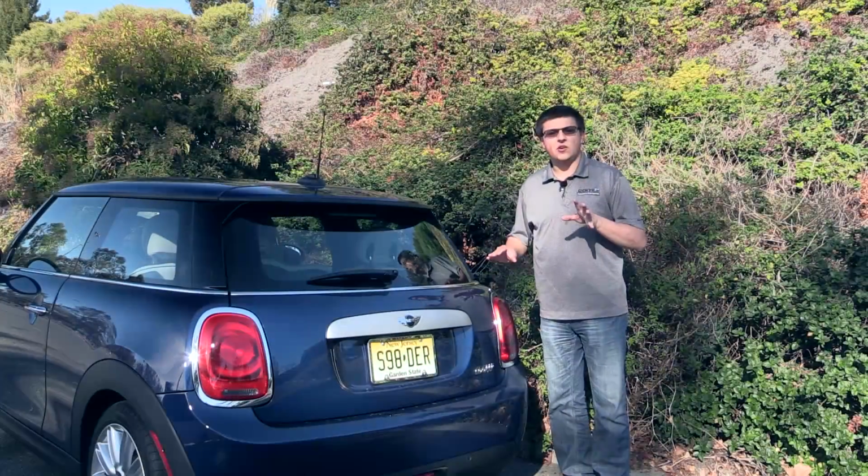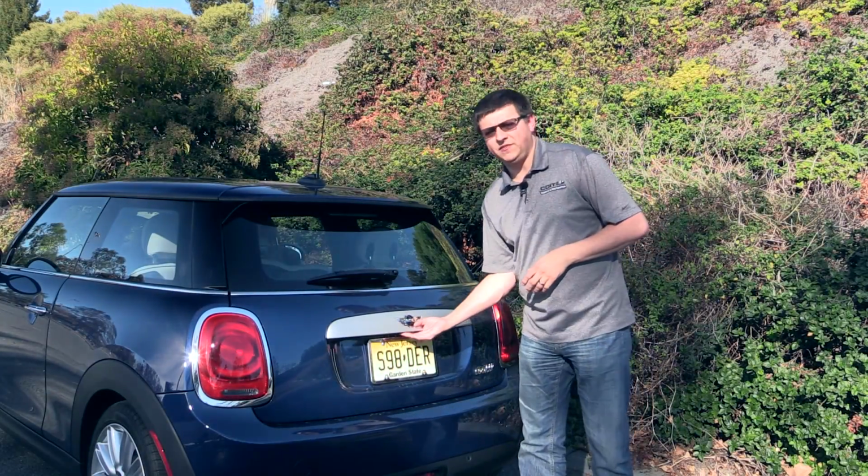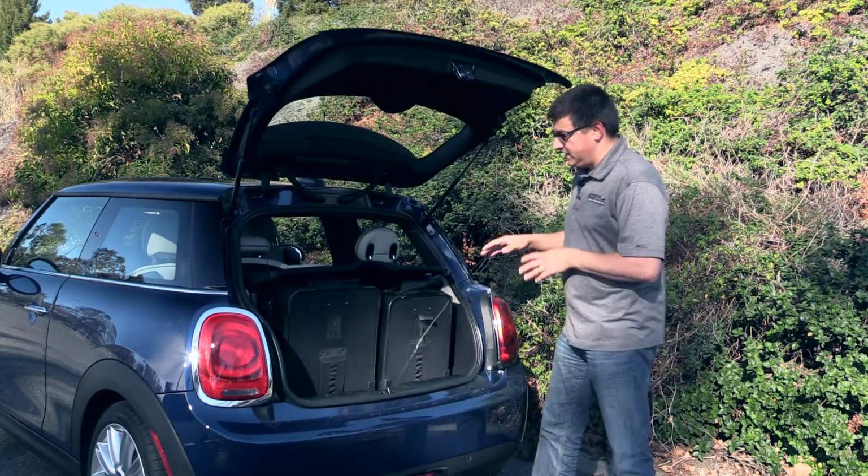Now right here under the front passenger seat, we have kind of an interesting space-saving feature. That's actually the subwoofer for the optional audio system in our particular model, nestled right there under the passenger seat rail. Now cargo capacity goes up from 5.7 cubic feet to 8.7 cubic feet in this generation.